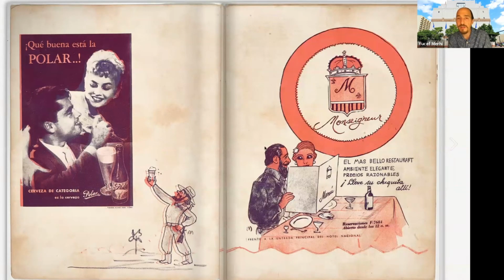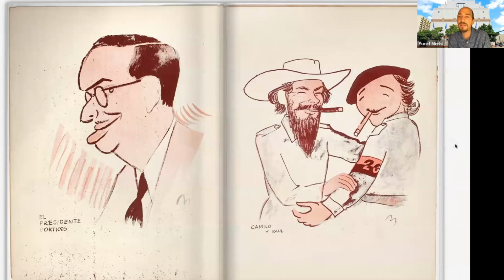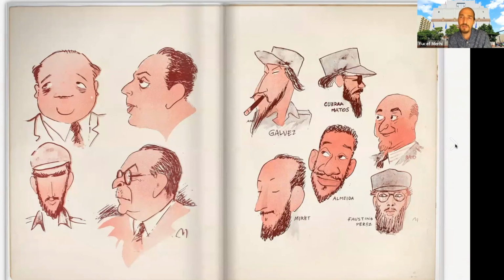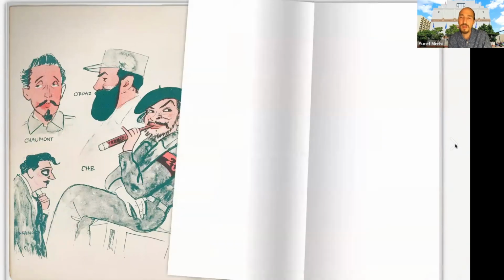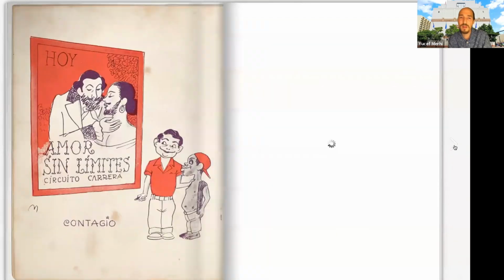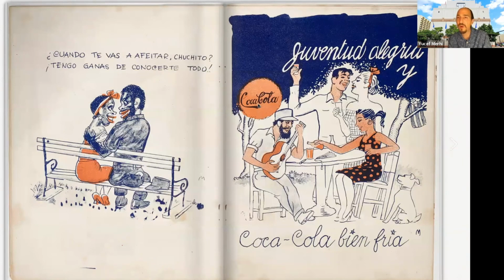filled with ads from that era. And you can see different companies like Polar, which later on was created in Venezuela. And it really shows this satire about the revolution and Castro, and it's quite compelling, the connection with all these companies. So there is some very strange capitalistic association with brands like Coca-Cola and the revolution.